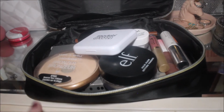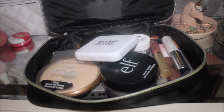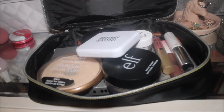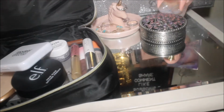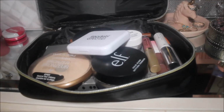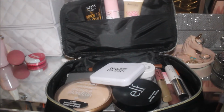Not necessarily like this because, as I said, these are Shop My Stash products, but what I really do like is you can fit your entire makeup stash in here if you want to. I'll just show you what I've got in the drawer now. Right, so we have got quite a lot of products still in the drawer, but the bulk of it is definitely in that bag there.